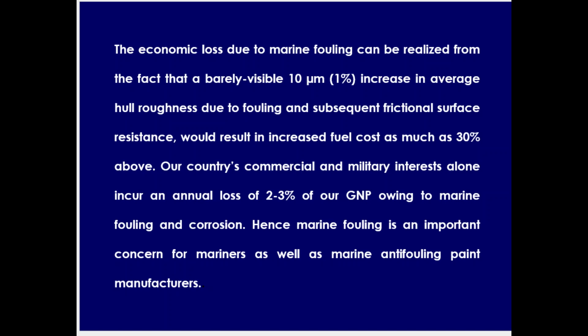The economic loss due to the marine fouling can be realized from the fact that a barely visible 10 micron, that is 1% increase in the average hull roughness due to fouling and subsequent frictional surface resistance would result in increased fuel costs as much as 30% above. Our country's commercial and military interests alone incur an annual loss of 2-3% of our GNP owing to marine fouling and corrosion. Hence, marine fouling is an important concern for the mariners as well as marine anti-fouling paint manufacturers.